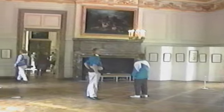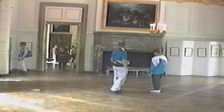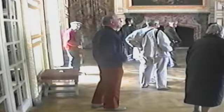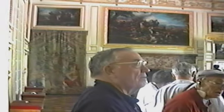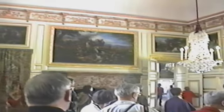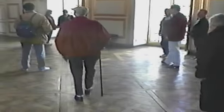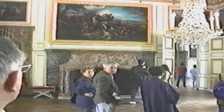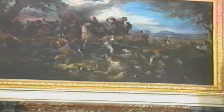This is the vestibule to the King's apartment. Big fireplace, beautiful murals. There are 5 rooms of increasing splendor. It's to commemorate the taste of the 3 sovereigns that reigned here, Louis XIV, Louis XV, and Louis XVI.